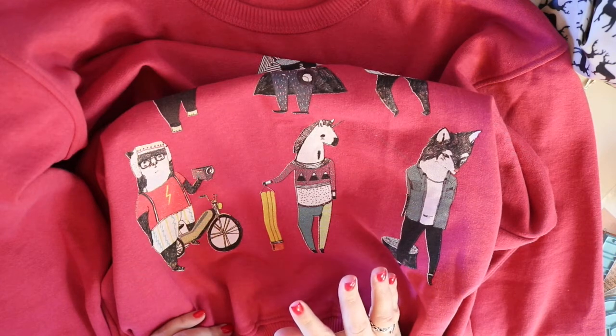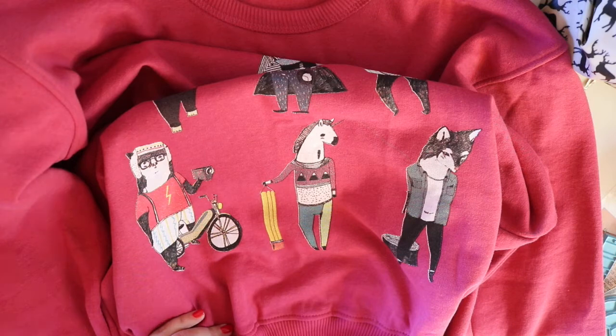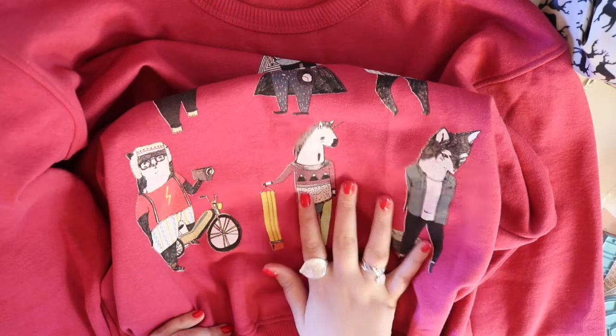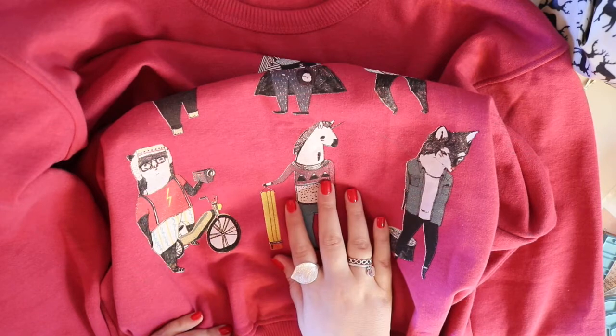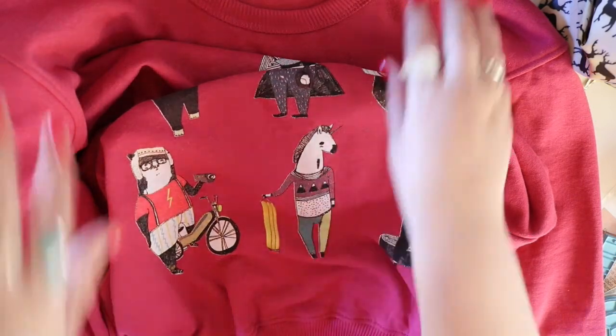I love Monster Threads. I get a lot of my quirky t-shirts from there. I've talked about Monster Threads before on Instagram. I'm pretty sure they're an Aussie chain store now. I've seen a few of them. They do have an online store. I'll leave a link down below. Do not know if they ship internationally though, but there are some really kick-ass t-shirts on there from amazing artists.